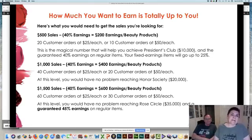Here's what you need in sales to get the earnings that you want. So if you had $500 in sales, you would earn 40% earnings, which is $200 on your beauty products. That's $200 earnings. Once you achieve President's Club, you can get up to 50%. But when you're first starting out, it's 40%. So to get $500 in sales, that's probably 20 customer orders at $25 each, or 10 customer orders at $50 each.